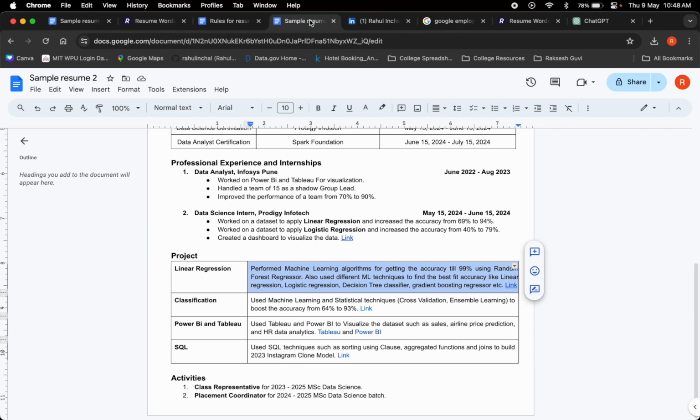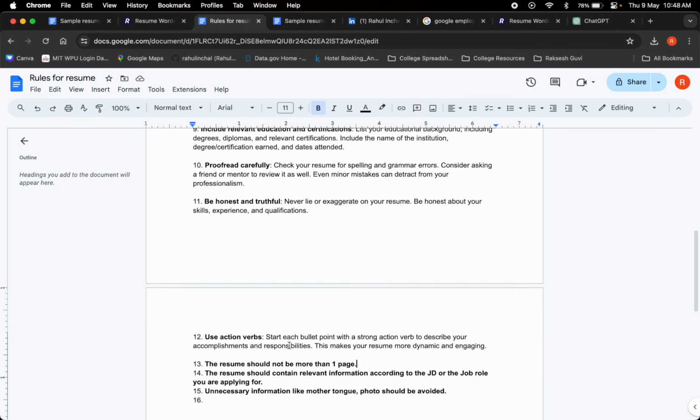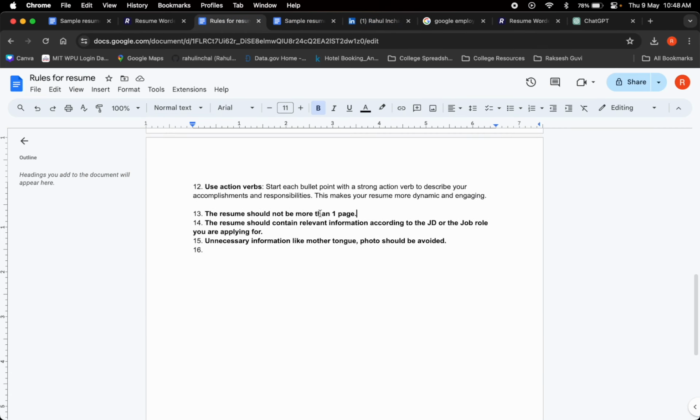Okay, remember these rules. Okay guys, these rules are very important. Do not make the resume more than 1 page. The resume should contain relevant information, and the unnecessary things can be avoided, right?